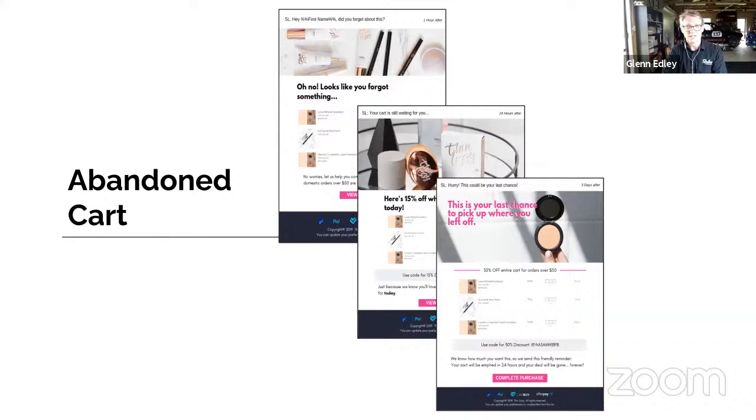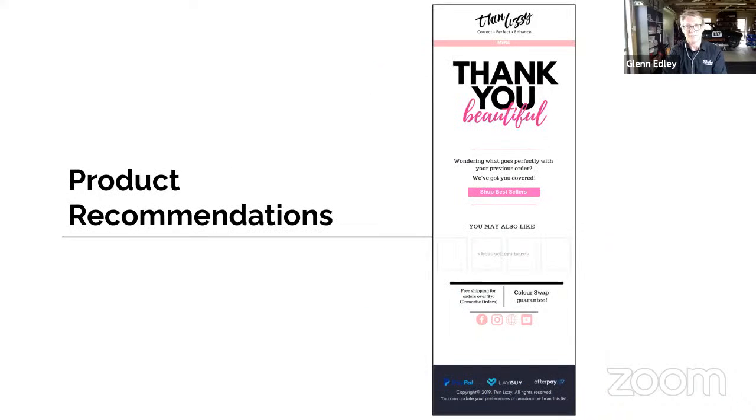And then abandoned cart, it comes out within an hour, then 24 hours after, and then 3 days after. This works really well. So 1 hour, 24 hours, and 3 days. You need at least 3, by the way. Some people have 5. Then product recommendations. This is like wondering what goes perfectly with your previous order? We've got you covered. That's what I was referring to before. If you're selling something, think about bundles in your head. What can I bundle with this? You either promote the bundle at checkout, or if they don't take it, you send them an email and you have this filled out. And you can actually populate this in some cases automatically.